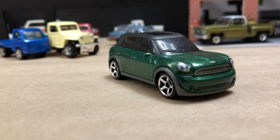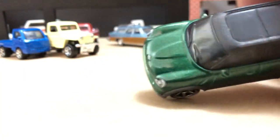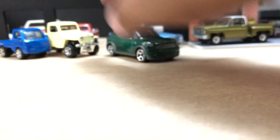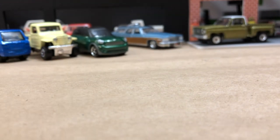Mini Cooper Countryman. It's a 2011. Looks to be, it's a left-hand drive car too. So usually they'll do the right hand, but not this time.